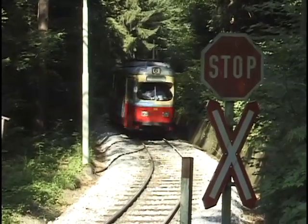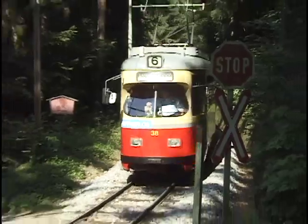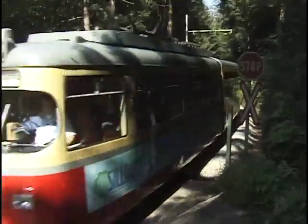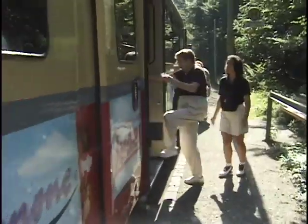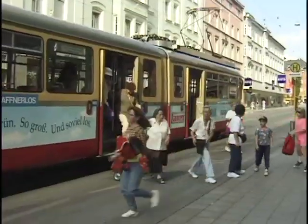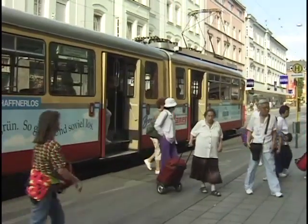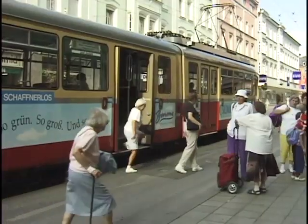There's yet another cable car that takes you higher during the ski season. It'll take you up as high as 2,400 meters. But this is not the ski season, this is the summertime. So we're happy to just go up as far as we can. And then the tram took us back down the hill and into town. And of course there's a more modern part of town that's only a few hundred years old.